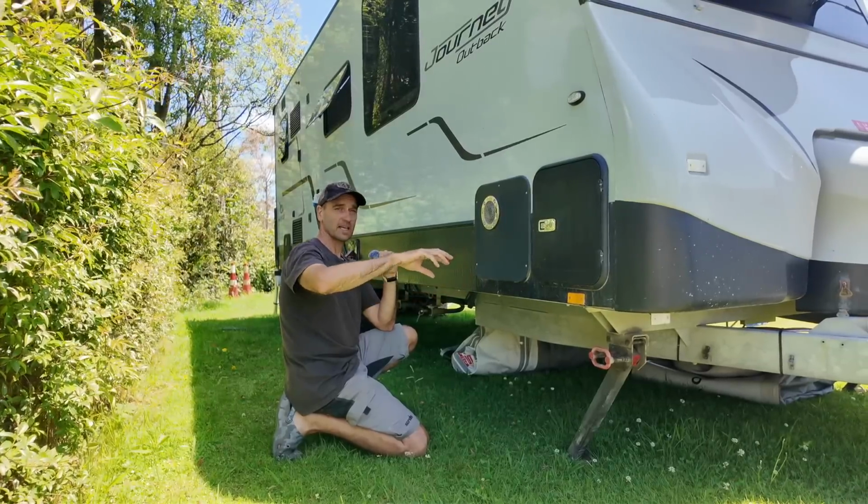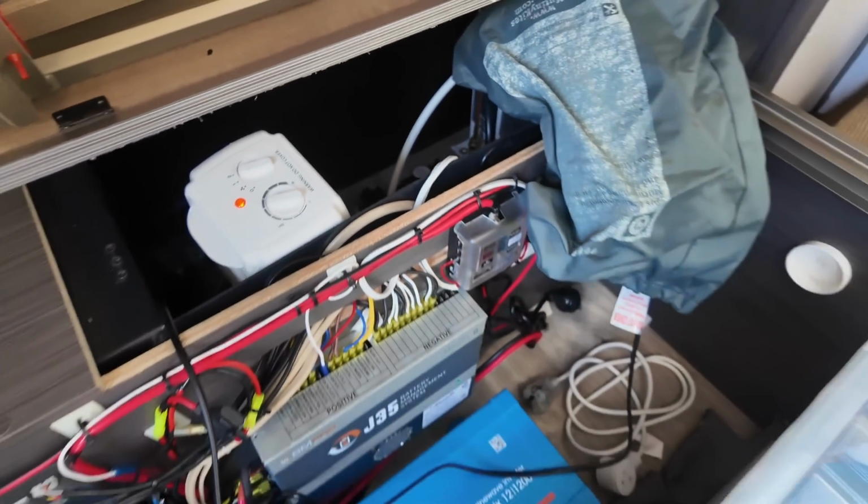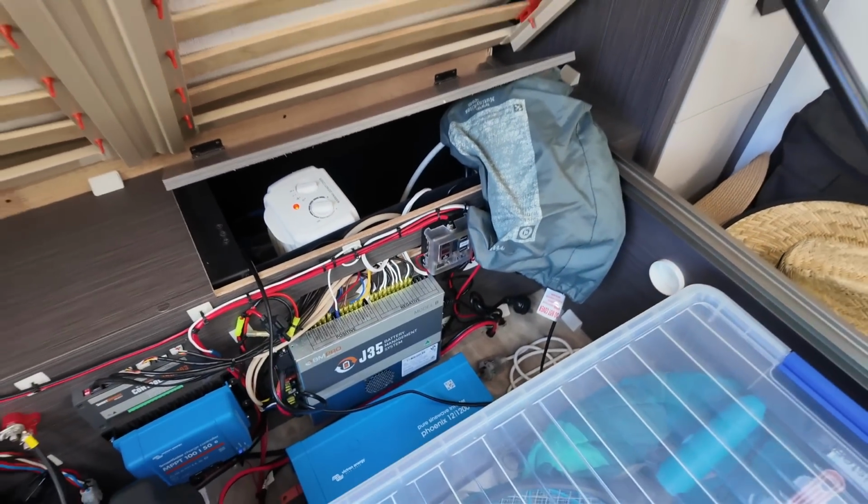There's a little valve inside, so you can bypass this Gas Califont. But yeah, unfortunately it's not working when the pipes have a little bit of frost on it.